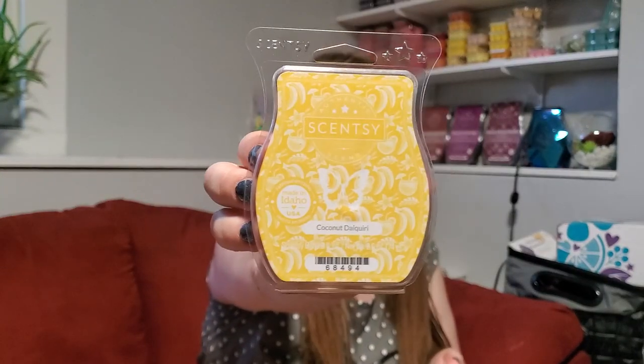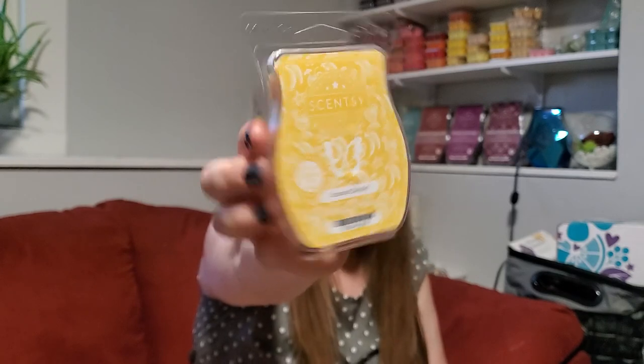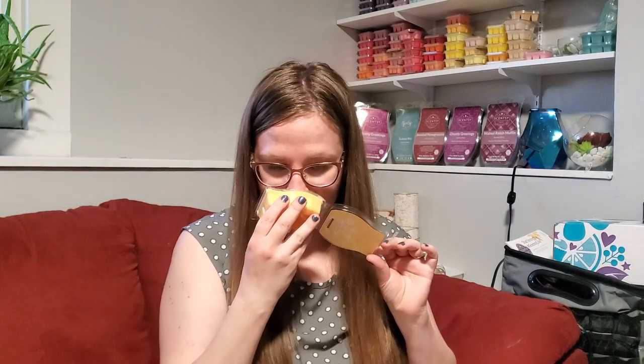The next one from the collection is the other one that it's a toss-up if it's going to be my favorite or the Fiji Flower. And this is Coconut Daiquiri. Pretty yellow color. And this is a really nice fruity tropical. So where Fiji Flower is a floral tropical, this is a fruity tropical. It's really nice. It's creamy.